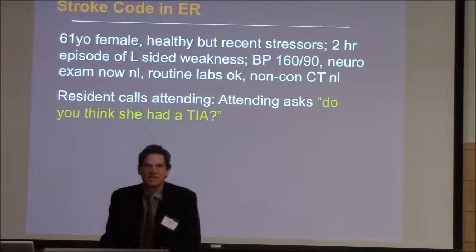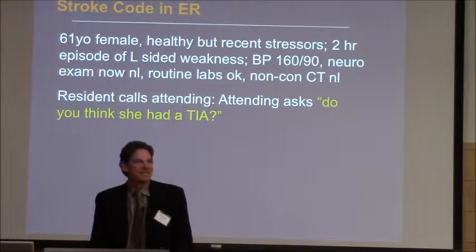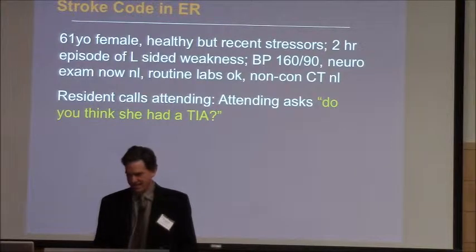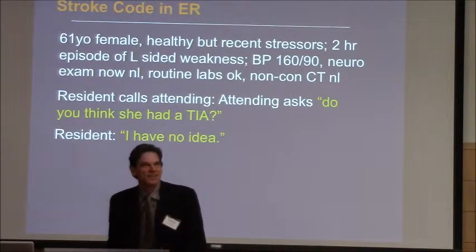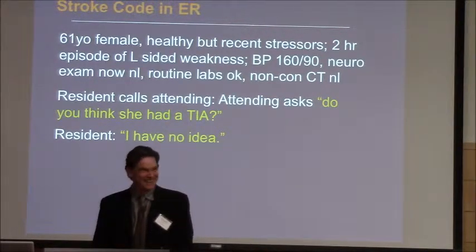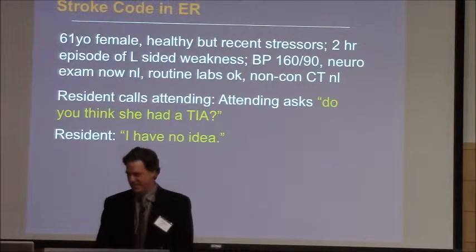Okay? Resident sees the patient, calls up Amy Tai, who's the attending, and Amy says, what do you think? Has this patient had a transient ischemic attack? The resident, being uncharacteristically honest, responds, really can't tell, sounds like it could be, but how do I know? There's a lot of other things that can mimic. She's been under a lot of stress, something sounded a little atypical.